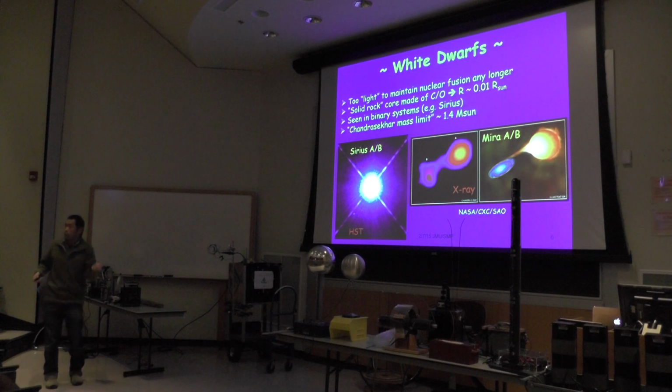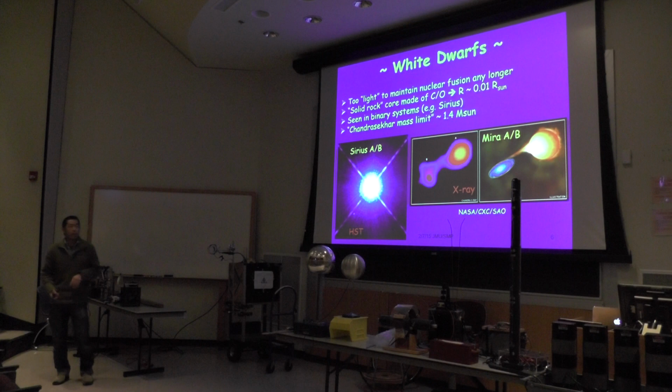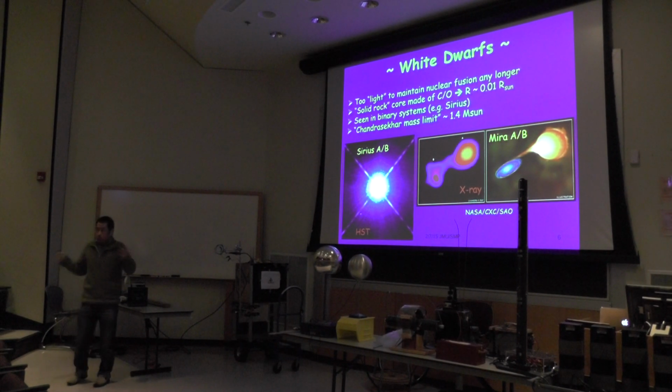Now in the case of the sun, the mass is not that big. So after helium in the core was fused into carbon, the gravity is not good enough to fuse carbon into the next heavier elements. So basically, as soon as the sun produces carbon in the core, I'm not talking about the crust or shell, in the core, that's it. That's the end of the evolution for the sun. And that's exactly what the white dwarfs are. It's too light to maintain nuclear fusion any longer, and so the outer layer will eventually be ejected away. So basically, a white dwarf is the leftover core of a finished star.